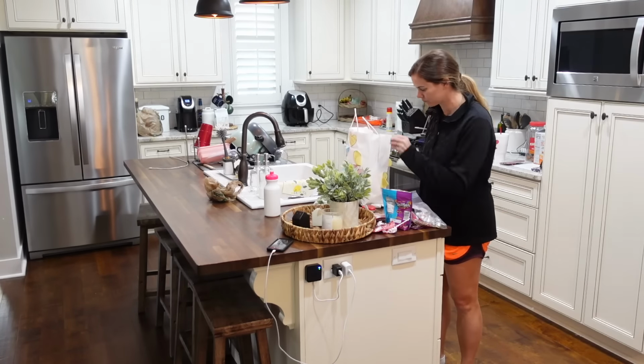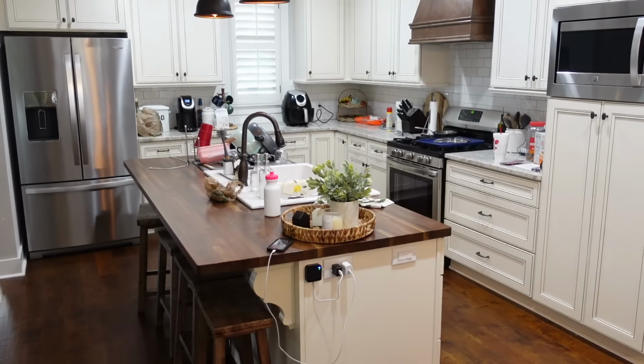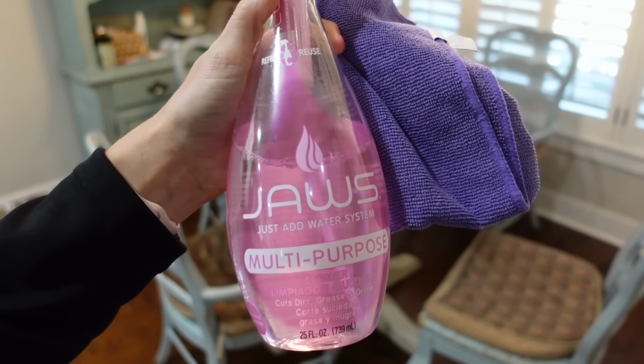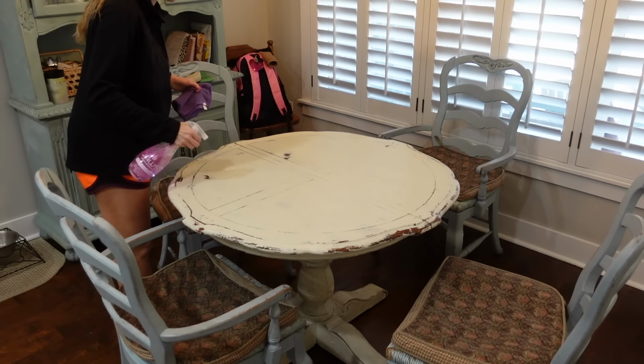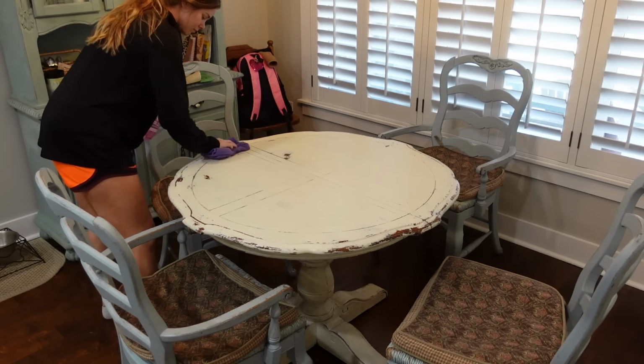But today I am putting everything back where it belongs, unloading the clean dishes from the dishwasher, and then reloading it with the dirty dishes. Then I'll also be wiping down the counters and appliances. Basically, just getting my kitchen back in order.